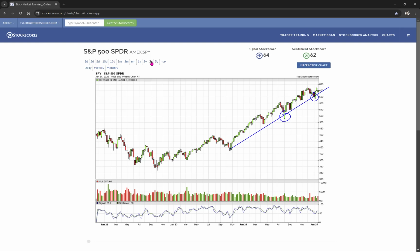There's a bit of a concern because we could be making a double top here. And if we make that double top and then break down through that trend line, I'm going to get a little more concerned. And you can see the sentiment stock score is 62. That's still okay. But you can also see it's fallen off in the last few weeks. So there's a bit of a hesitation there.